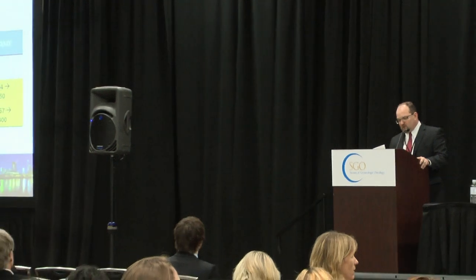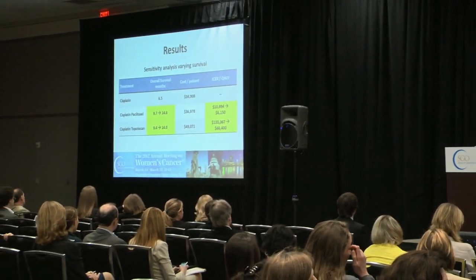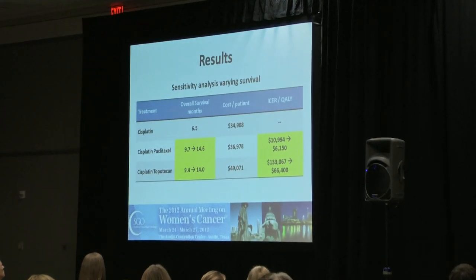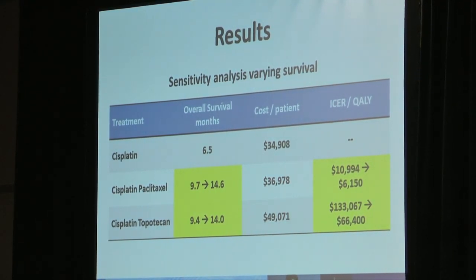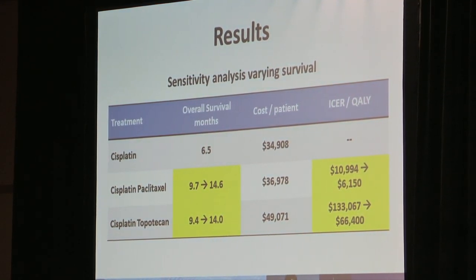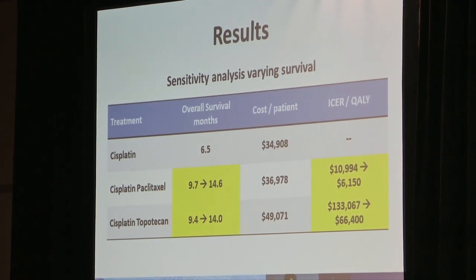This displayed chart demonstrates the effect that hypothetically increasing survival above what was found in randomized trials has upon ICER. Again, the baseline used is the 6.5-month survival found in patients receiving cisplatin alone in GOG 179. Comparing the paclitaxel regimen to cisplatin alone, if the overall survival were increased by 50% to 14.6 months, the ICER drops to $6,150. In contrast, comparing the topotecan regimen to cisplatin, the ICER drops only to $66,400 if the survival was increased by 50% from 9.4 months to 14 months.